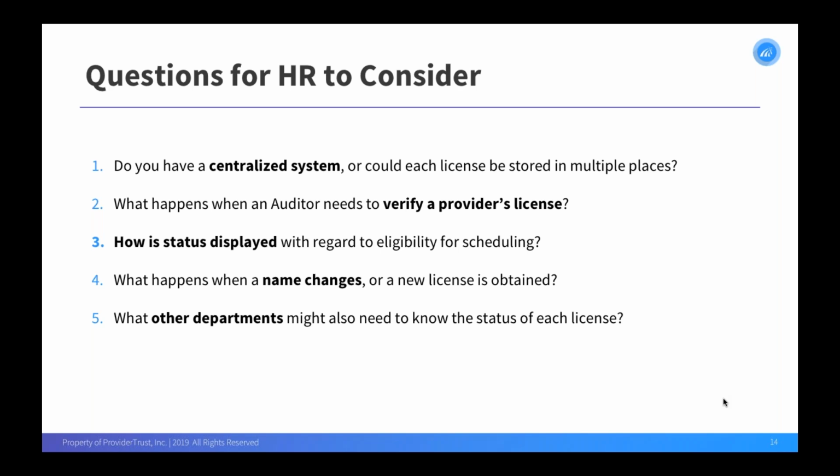What happens when the person changes their name? We see that quite a bit with females, right? They get married, divorced, change their name, hyphenate their name. Are they changing their license to reflect that? These are all things that would be prompts for you to go out and re-verify something, and you need a system to tell you that. And then what other departments might need to know the status? We're going to talk a little bit later about when compliance gets involved, like what happens when there's an investigation and you may need to get other departments?